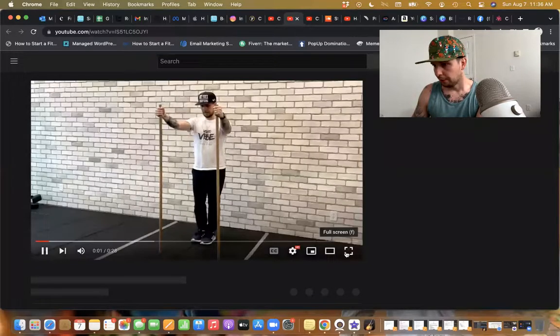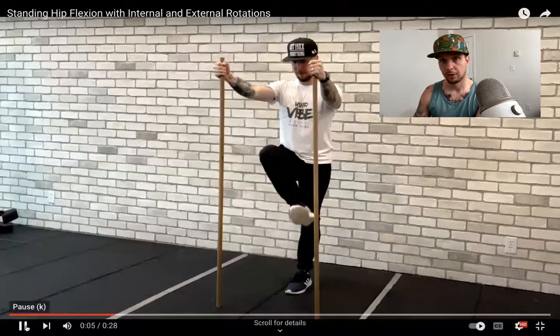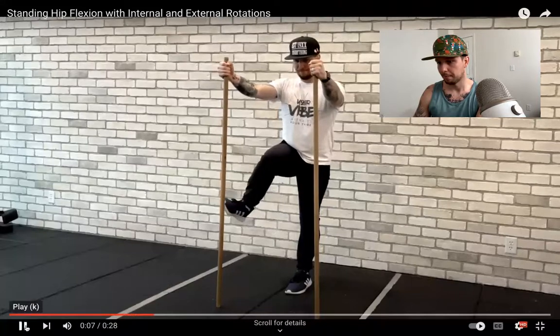So in this video, I'm demonstrating both hip internal and external rotation. Sorry that I'm not looking at you, because I'm looking at the screen, but I'm going to pause here. Right here is hip internal rotation. And you can see by my face, I'm squeezing really hard to get more.